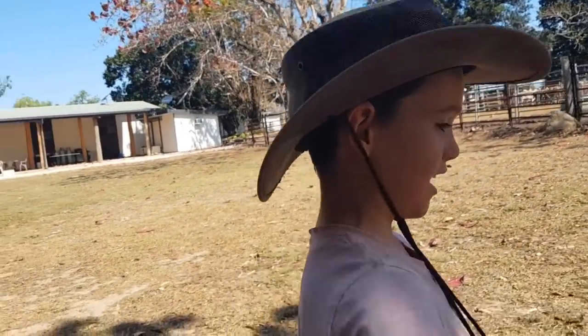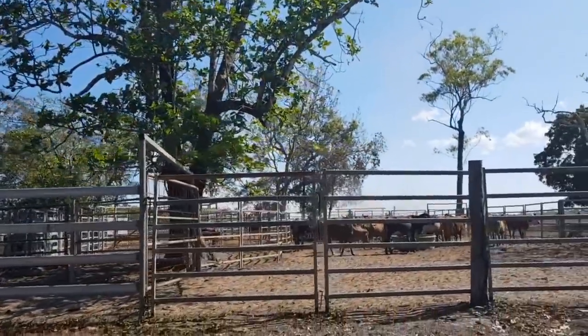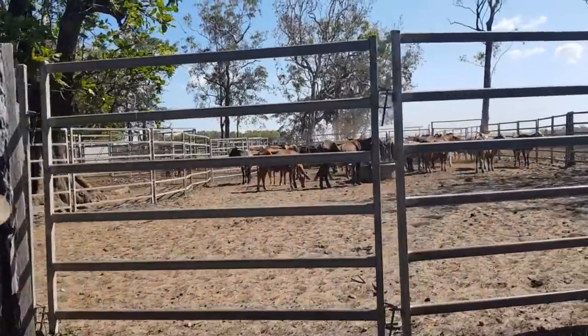That's like doing 360s on one wheel. 360s? Trying to get the cow in and skidding and burning out. Gosh. Trying to get the cow in.